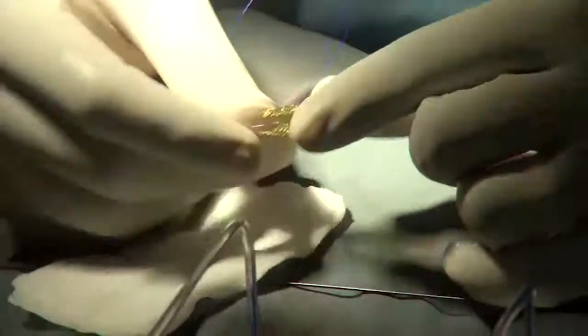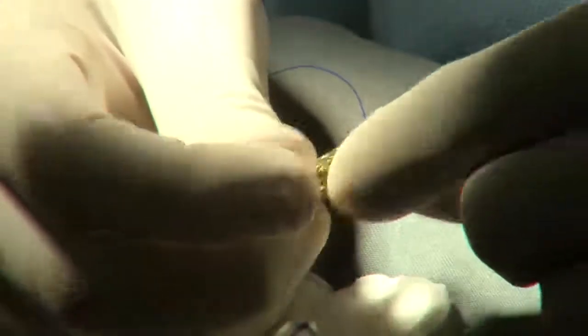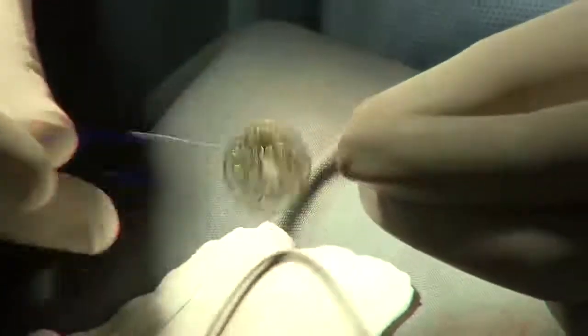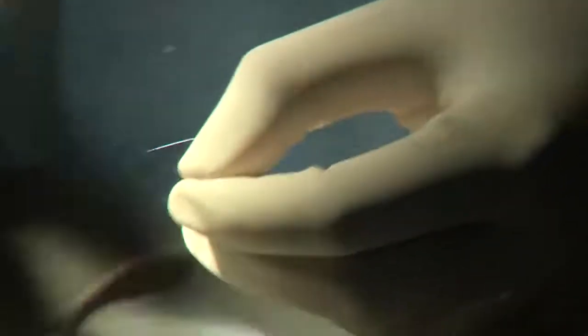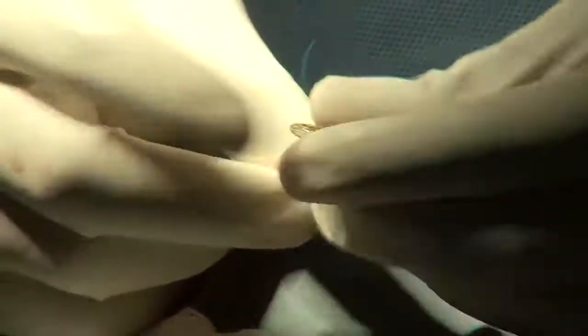So I would agree, and if you think about it carefully, if you put in a 6 millimeter device and it's too big, you're now going to have to put a substantial amount of hardware in another umbrella to close it. Whereas if you put in a 4 millimeter device and it's too small, it's going to be very easy to get through the center of that device and open it with either a balloon or a stent. Me personally, I would agree that 4 millimeters is the safer way to go.